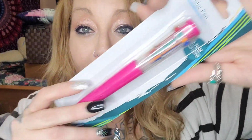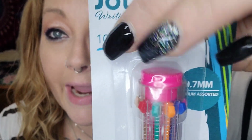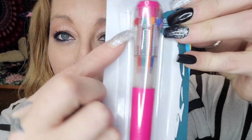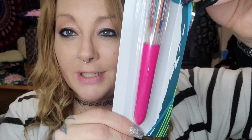Check it out. This is a pen by Jot. It is indeed a 10 color pen. Look at all the different pen colors that you guys can use. And I love this. It's got the big clicker button on the top. I can't wait to go and doodle away with my new pen. As a journaler and someone that seriously journals and writes every single day, be it in my journal, my planner, just my notebook, my to-do list, things like that, I always love to have pens on hand.